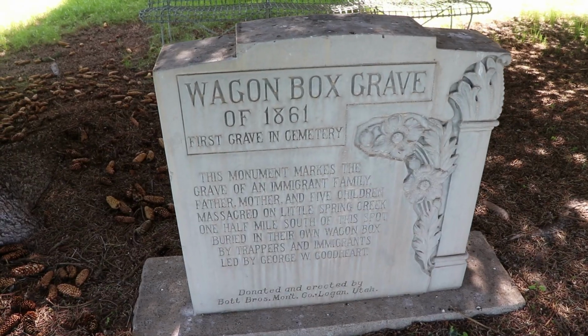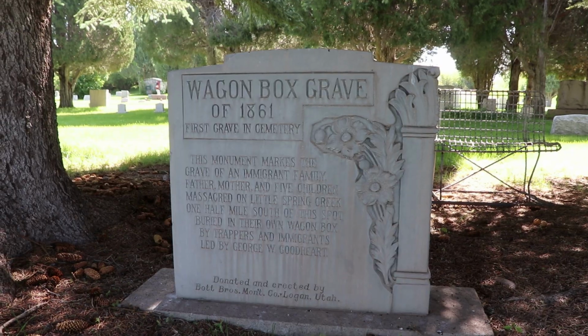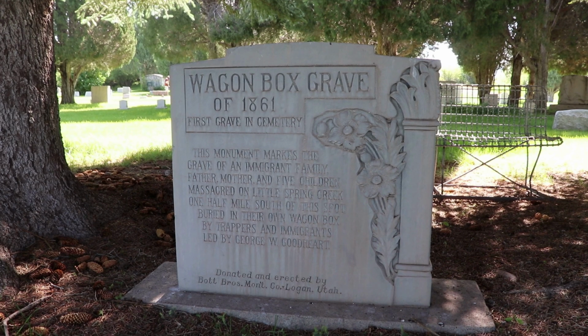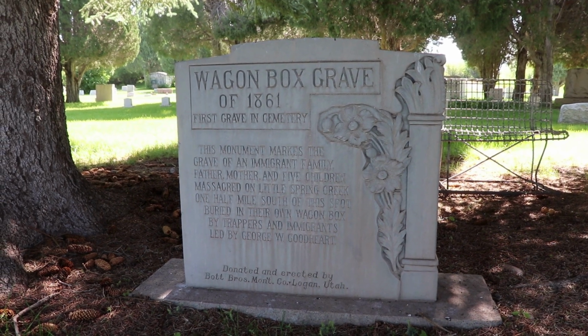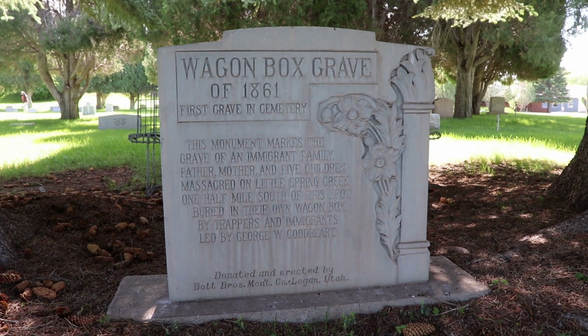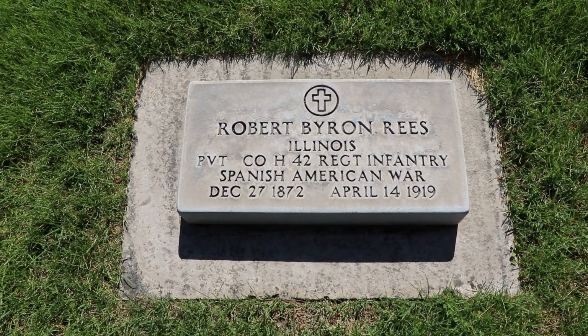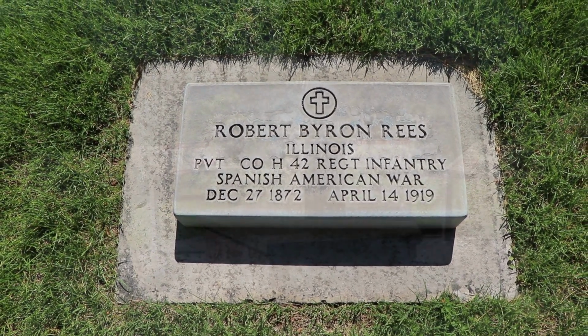So this is the wagon box grave of 1861, the first grave in the cemetery. It's the grave of an immigrant family, a father, mother, and 5 children who were massacred half-mile south. And they're buried here in their own wagon box by trappers and immigrants. Oh. There's a Spanish-American war veteran.